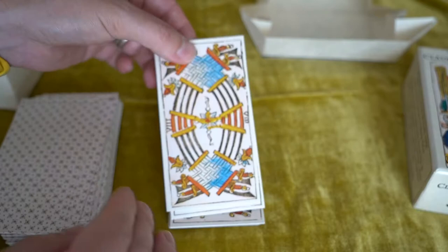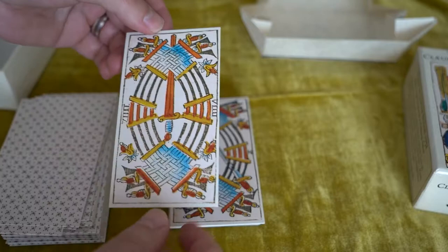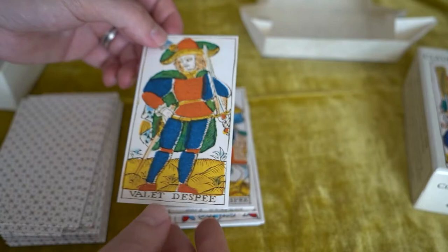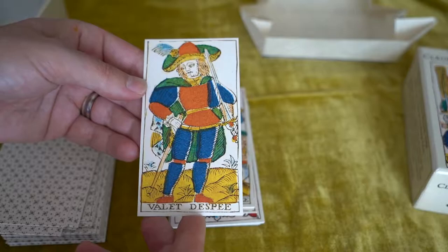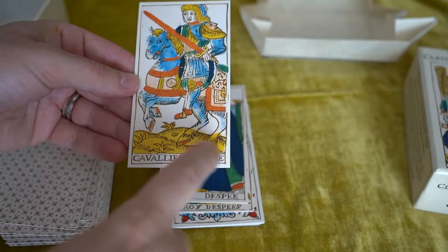Yes, just the blue scratchiness. The odd sword in the middle, except for 10, which is the 2 crossed. Valet d'Epée. These do not have the ferny foreground that so many other Marseille decks do. Look at this one. It's bleeding over in the hooves. Either they're muddy or, you know, the poor color bleed.